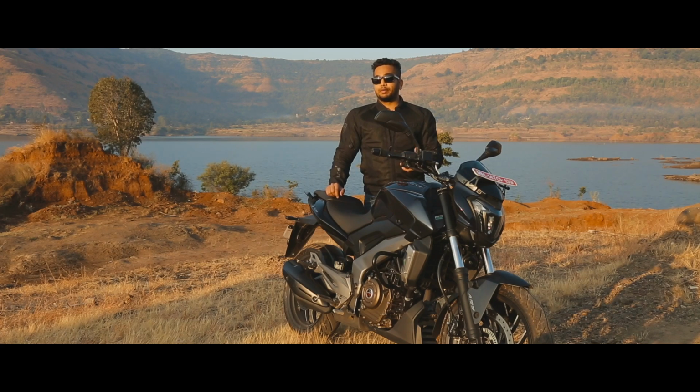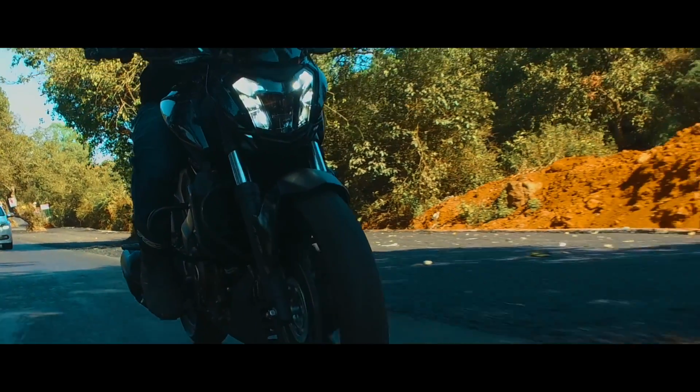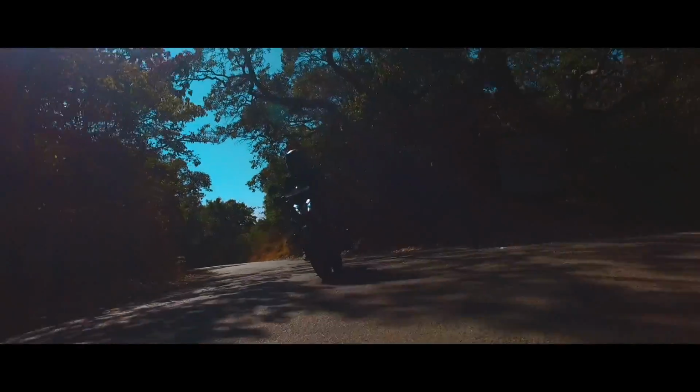Vibrations, however, did creep up. It wasn't from the engine primarily, but was felt on the body panel. With revs climbing around 4000 to 5000 RPM, you can feel and hear the vibrations in and around the handlebar section.